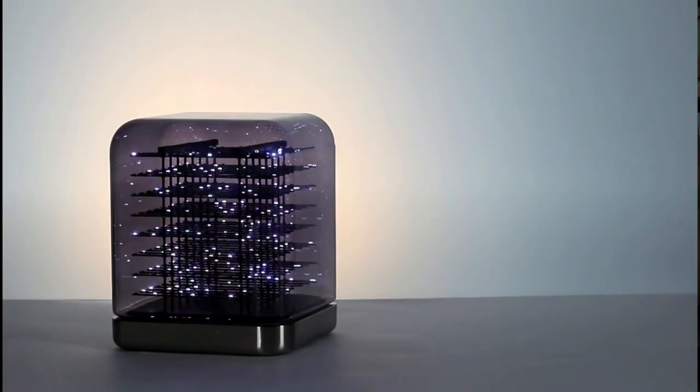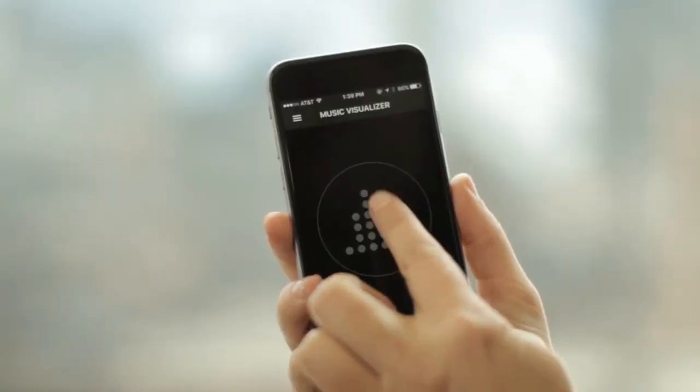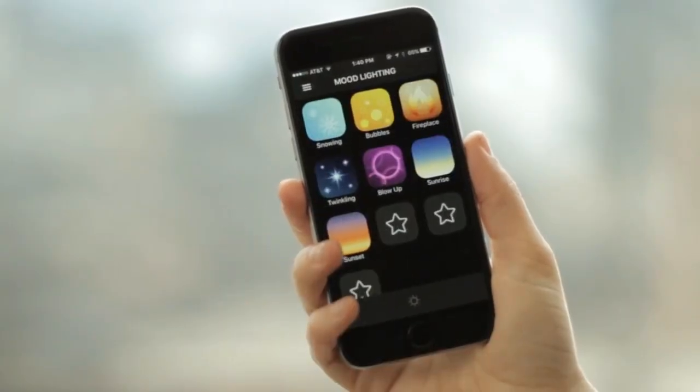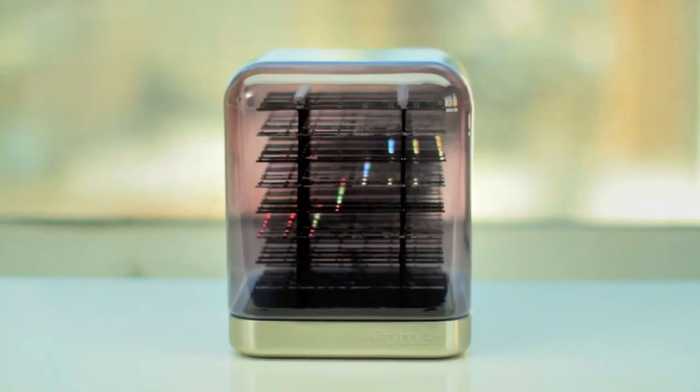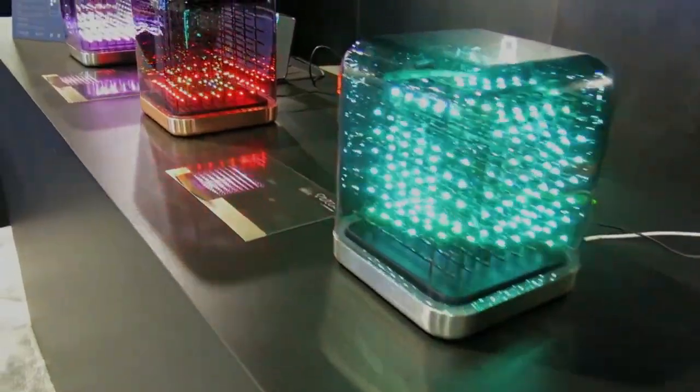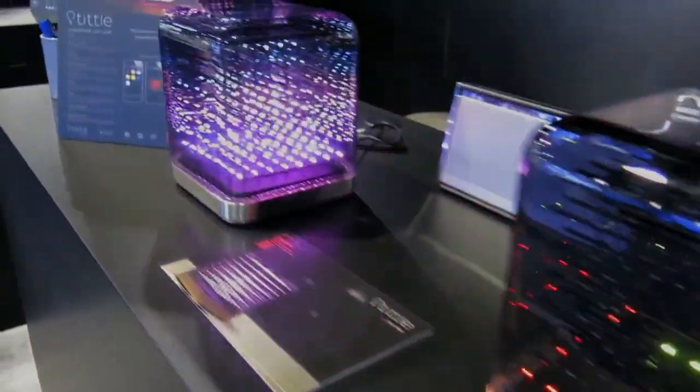Light that can show 3D animations. Light that you can control through a mobile app. We'll regularly add new, beautiful 3D animations and functionality. Tittle can change and grow as you own it. Right now, Tittle has quite a few features that can make any occasion more amazing.